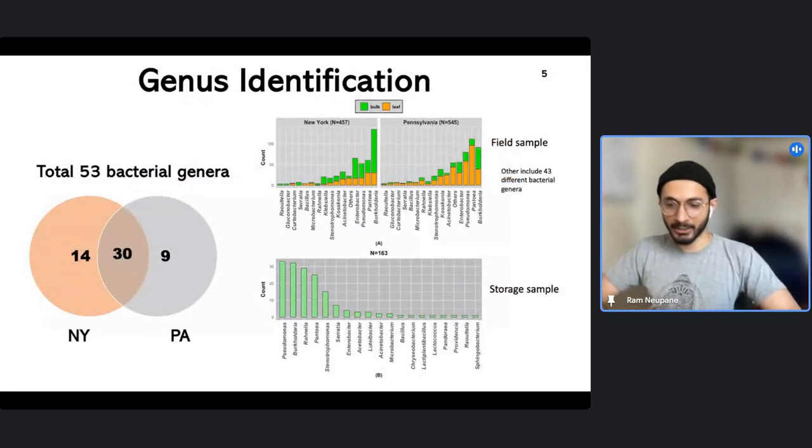One of the hypotheses of my first project was that there would be a huge diversity of bacterial genera associated with symptomatic onion bulbs and leaves, but a narrow spectrum of those bacterial genera would be pathogenic. As per my hypothesis, we got 53 bacterial genera. 14 of them were exclusively from New York, 19 of them were exclusively from Pennsylvania, and 13 bacterial genera were present in both New York and Pennsylvania.